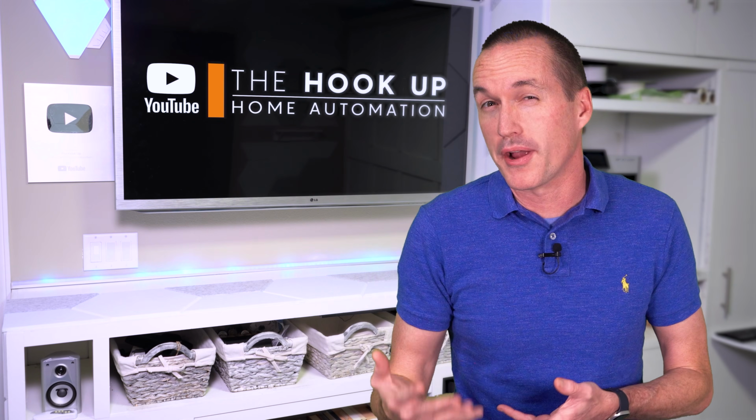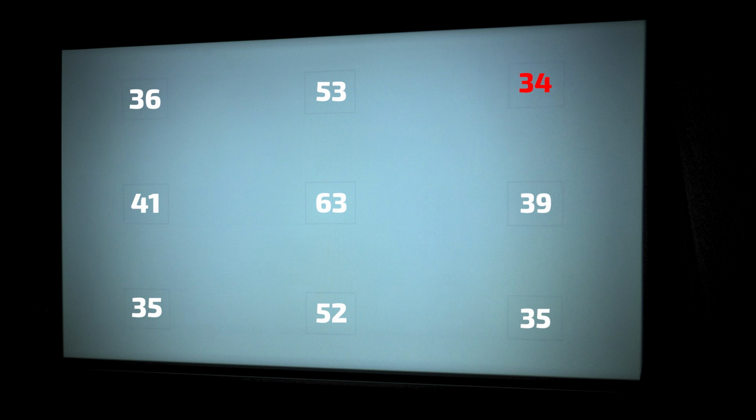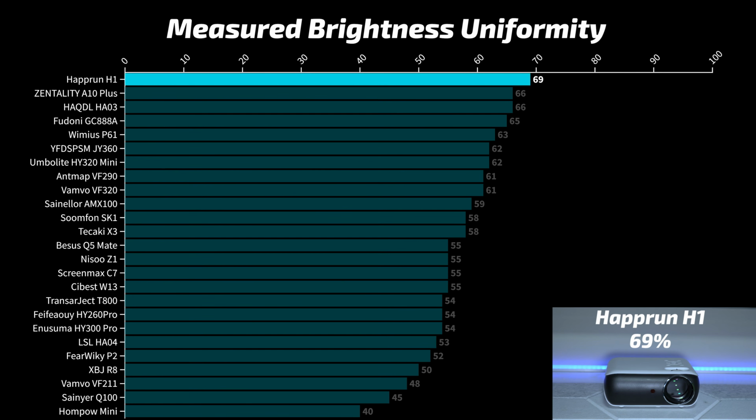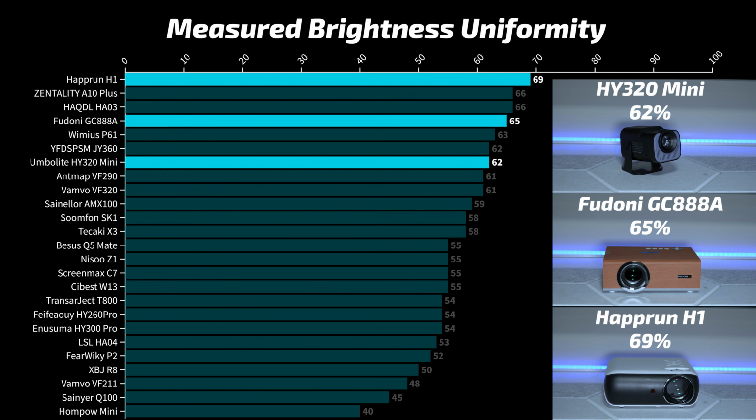I also measured their brightness uniformity, which is where you divide the dimmest of the 9 ANSI measurements by the brightest one, and the $76 Haprun H1 came out on top at 69%, but the Fidoni and Umbelite that I mentioned before also performed well with 65 and 62% uniformity.